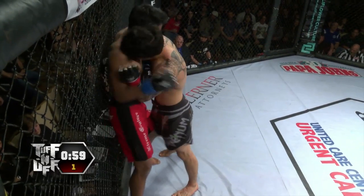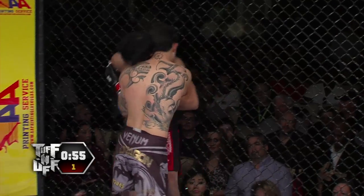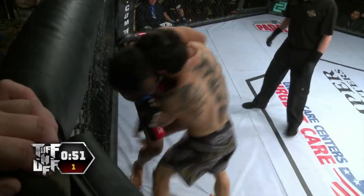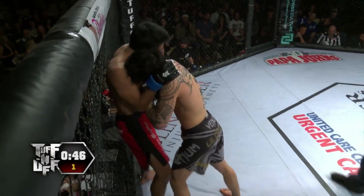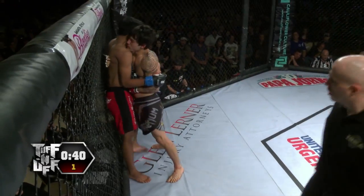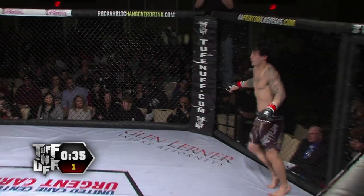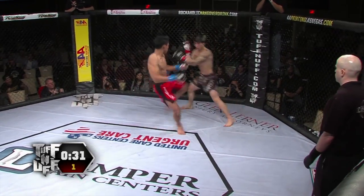Kim's turned Tim around. Got him up against the cage. Kim again wearing the black trunks. Tim is wearing the red trunks. Tim has his underhook in there, keeping the right of Kim from doing any damage. Little less than 40 seconds here in this opening round, and Tim pushes Kim away. Wanted to create that distance because he was having success with that striking.